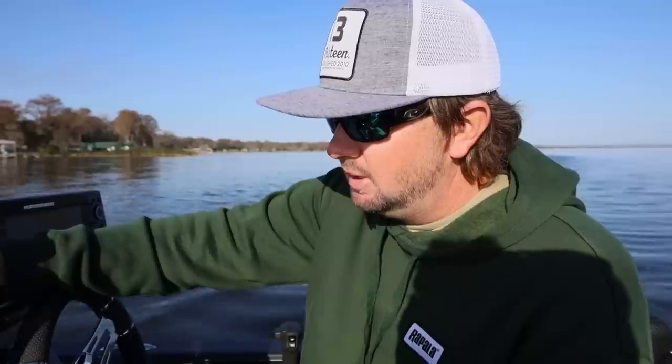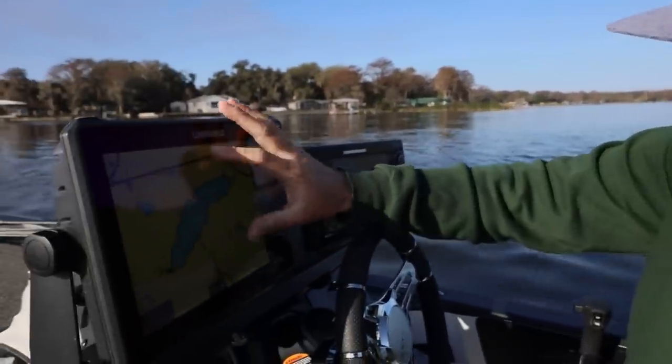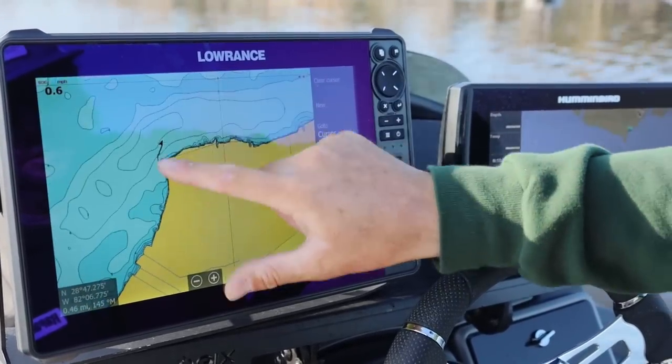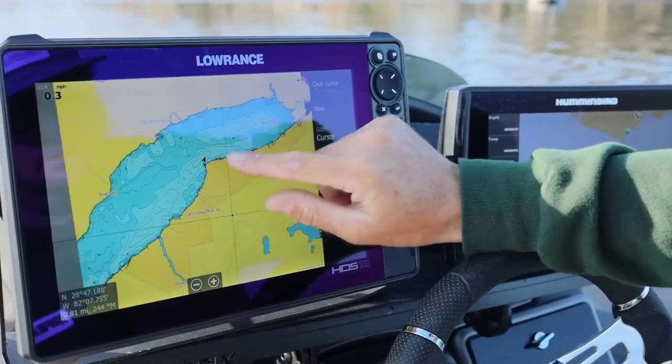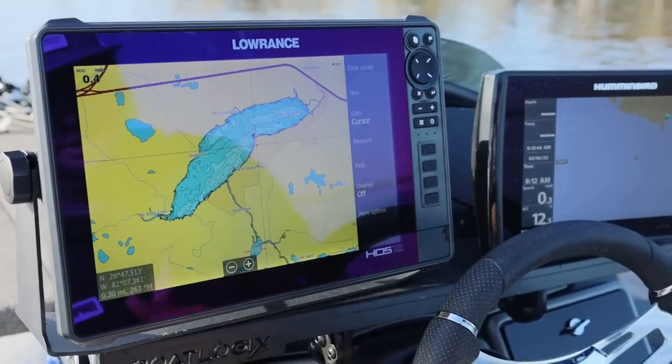So right here, we got the name of the lake, which we may not want to have, but it'll be okay. We're just kind of zooming in and out on the map, scrolling around. You can see we put in right there. We've just been kind of drifting and trying to figure out what exactly is going to be the hot spots on this lake, or at least what I think it's going to be.